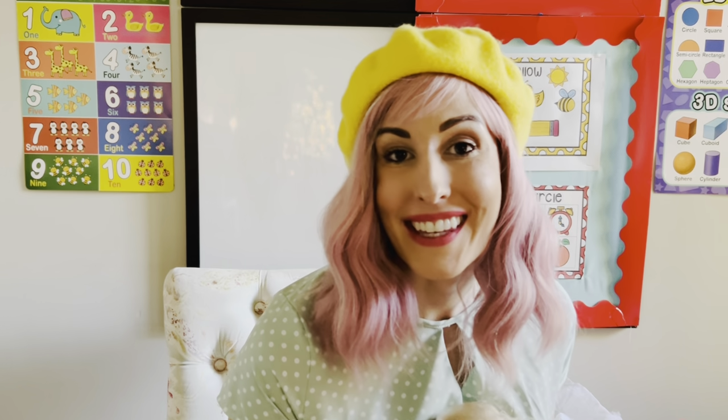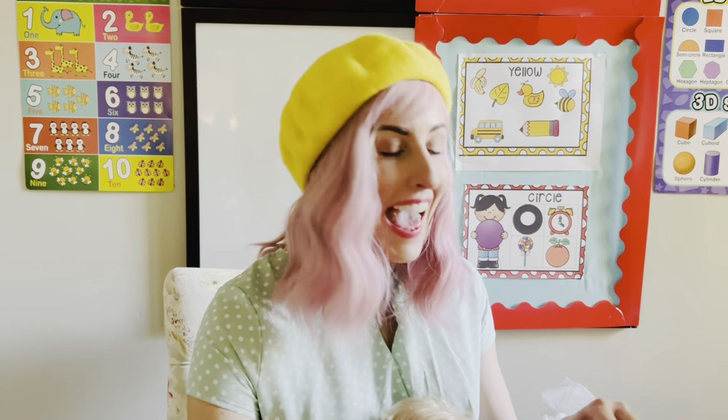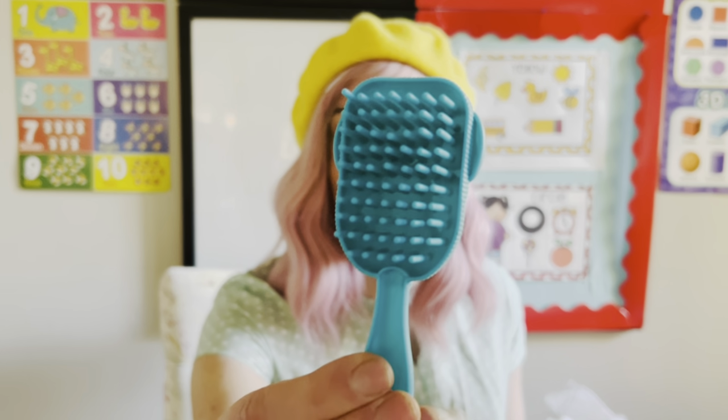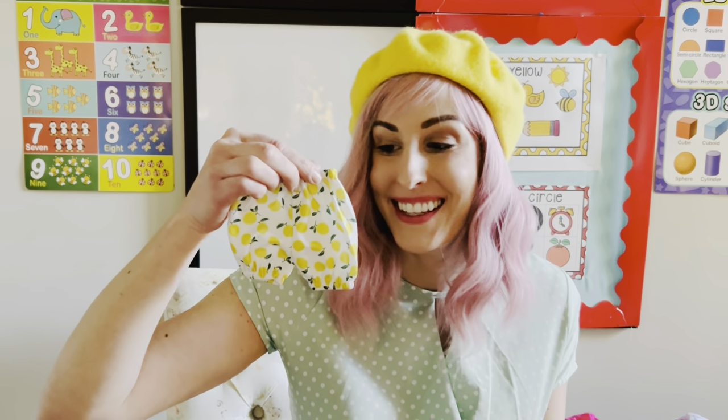These are some things Abby needs. Abby needs her brush. This is her brush. Brush, brush. Pants, pants, pants.